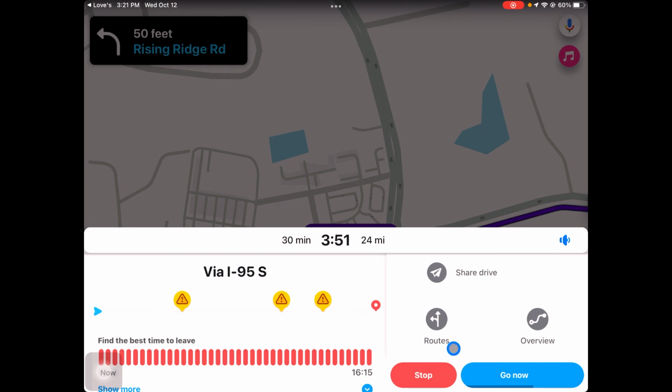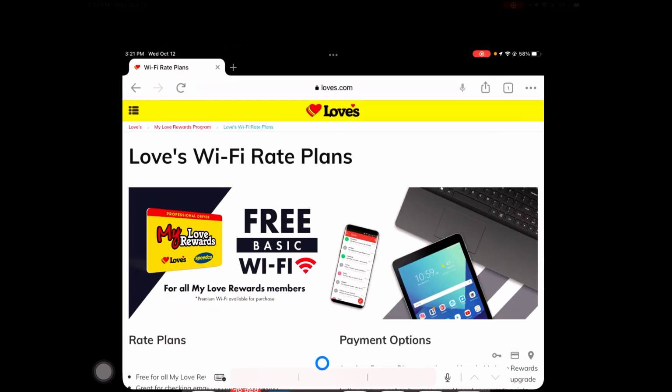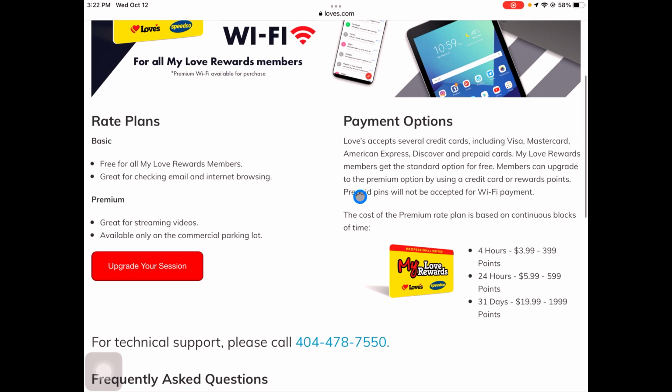Okay. Now, before I leave you, let me show you the Love's Wi-Fi plans. I forgot to mention also at Love's, you can also do your laundry. That was $2 to wash and about $1 to dry. So Love's has these Wi-Fi rate plans. You scroll down, look over here to the bottom right. You can see here 4 hours, $3.99, 24 hours, $5.99, and 31 days. That's the premium plan that I purchased.